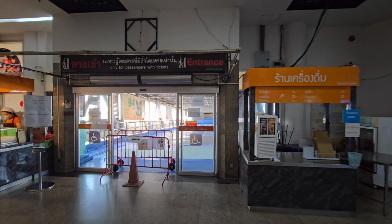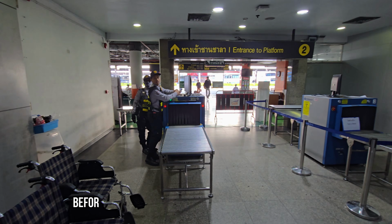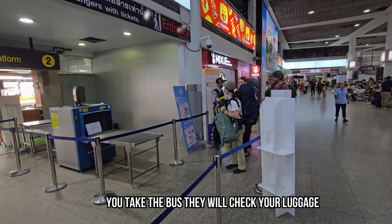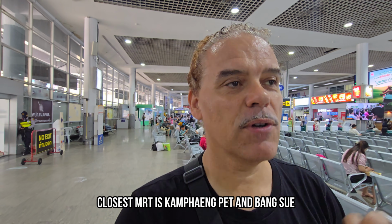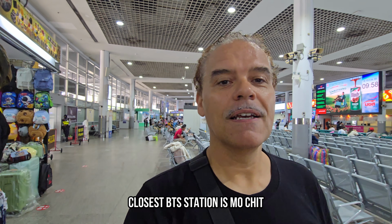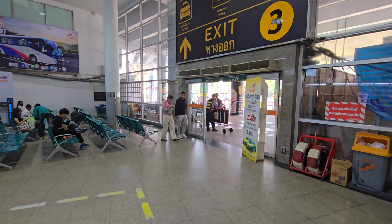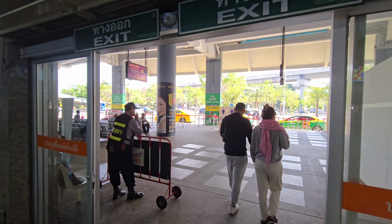Well, you used to be able to go to the buses through here, but they have now automated gates. So if you want to get here with public transport, there are a few options. You can take the MRT to Kampeng Pet or Bang Su, and from there you can actually walk here, or you can take the BTS to Mo Chit, but it's still all quite long walks. And what I would recommend is when you arrive here, or if you come here, to just grab a taxi.